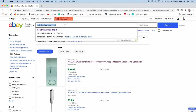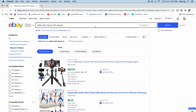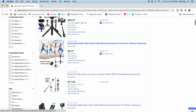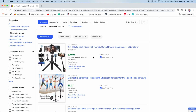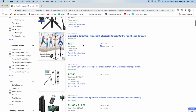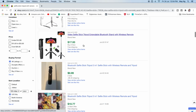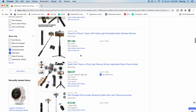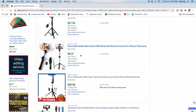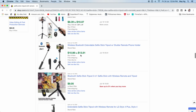Now to the last item, which is the selfie stick tripod with remote. The same 2 filters are applied. This one also has different designs, so we want to see how sellable this product is. This is the 22nd of July, and on the 22nd of July alone, many of it sold as well. 21st of July. What we want to check is, as long as the item is being sold on a daily basis, it is considered a sellable product and a trending product.